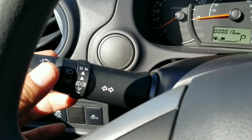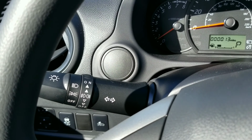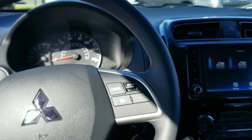Something I found curious, you do get the headlights, obviously no automatic control. You actually have a fog light switch here, and if you remember at the beginning of the video I said you do not even get fog lights, so not sure why they put that there, but regardless.